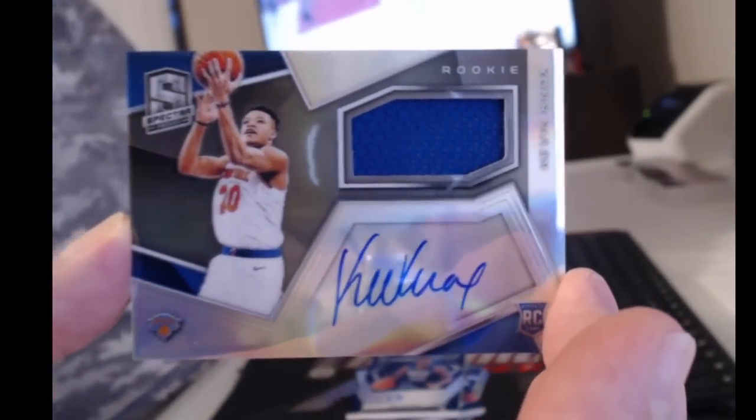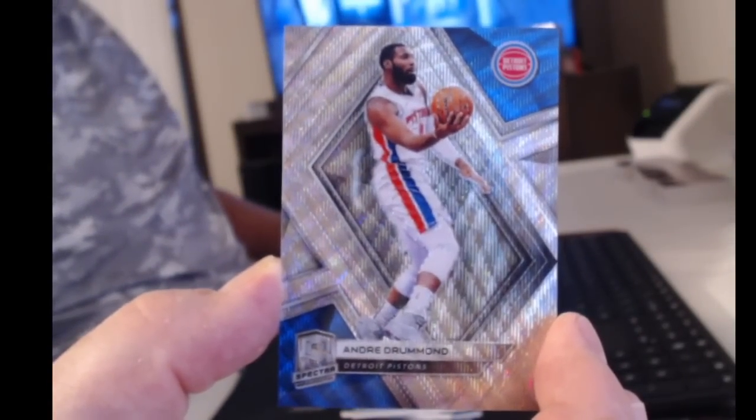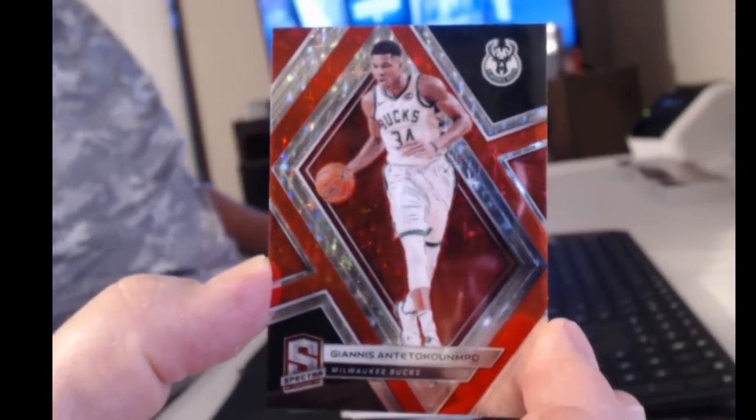There's a good jersey auto on card, Kevin Knox. Let's look at an autograph. Numbered to 9. 9 of 9, Andre Drummond. And numbered to 99, Giannis Antetokounmpo. Charles Barkley.